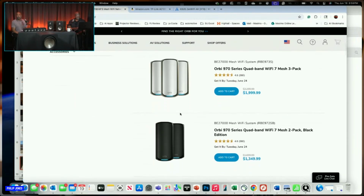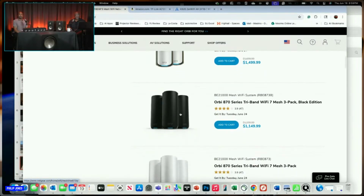So now there's different levels of these. They are more expensive. You can get them from companies like Google, Asus, Netgear, and things like that. But this was the best way to do it because then I can put one in the main room. We could put one kind of in the hallway. We could put one in the back of the house and get the coverage we needed.